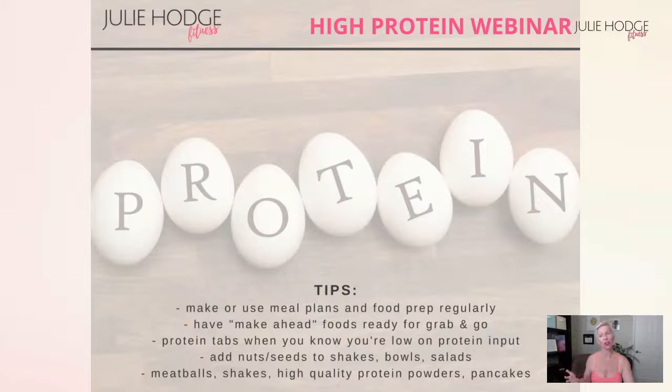Another thing you can do is add nuts or seeds to shakes, to bowls, to salads. Seeds, I should say. Pumpkin seeds, pine nuts, all these kind of things.